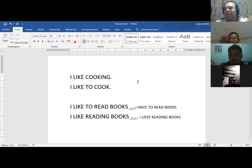Pero lo que Roxy me estaba preguntando era cuál era la diferencia cuando se ponía en ING. La misma pregunta que le estoy haciendo ahorita. Correcto. Entonces yo le dije a Roxy, la diferencia es que en el primero, en el I like cooking, a la persona le encanta. Y en la otra lo tiene que hacer porque no está la esposa o no está el esposo. Ok, like that.